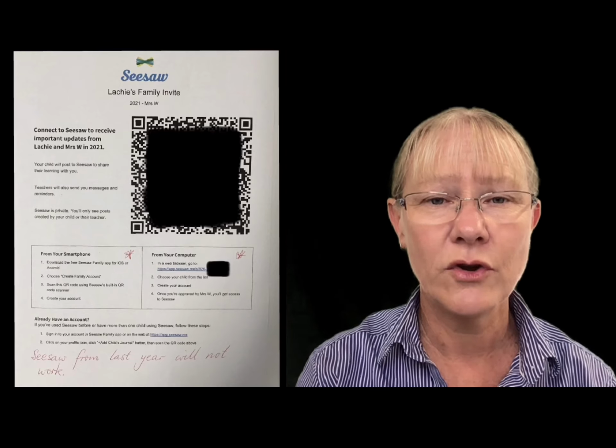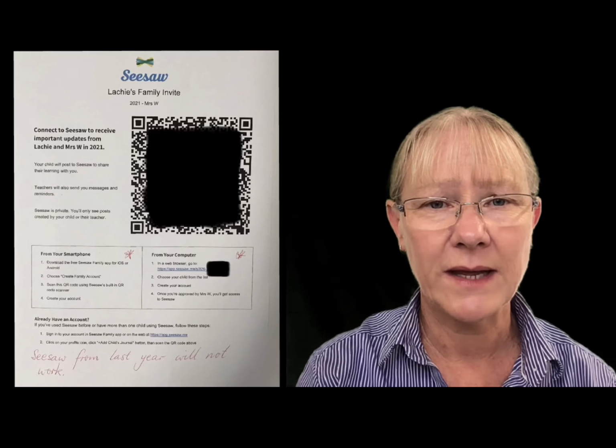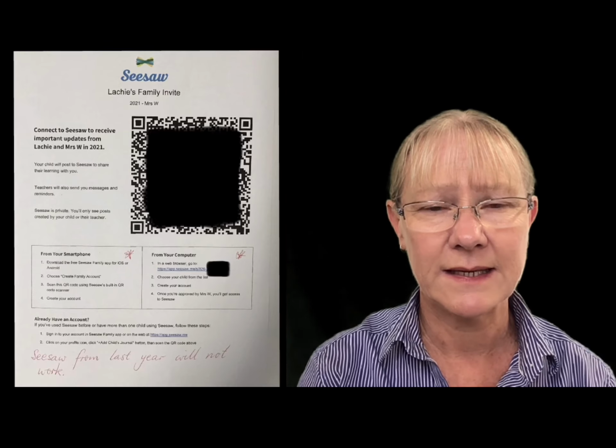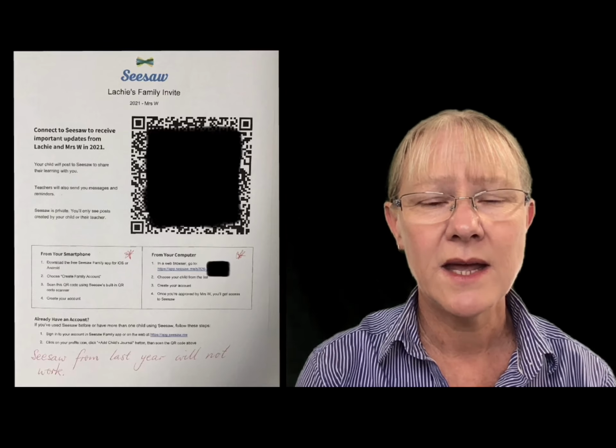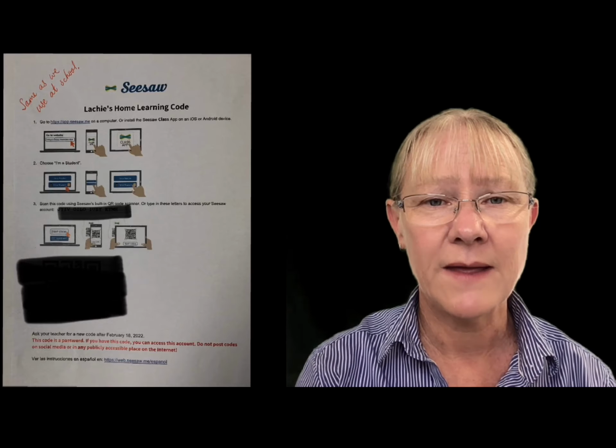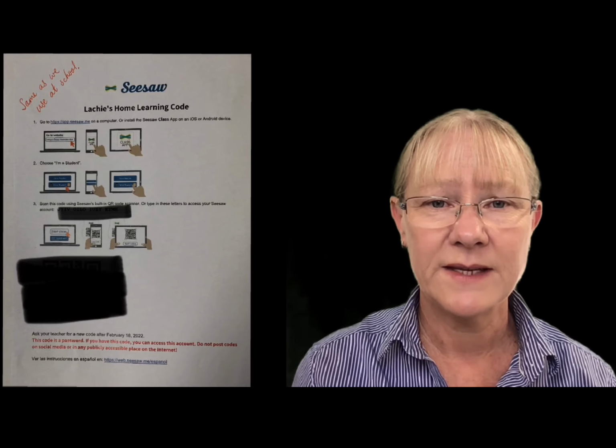Just remember, do not post your family code, QR code for your child's Seesaw anywhere where anyone else can see it. If you post it on social media, everyone in the world is going to be able to see it. The students have got their codes for their Seesaw app in their family practice book. Now this week, because we had the circuit breaker, it became very apparent that the students are going to need Seesaw at home again. Who knows if we're going to have another relapse of COVID and we're going to have more circuit breakers here in Victoria. Let's hope not, but it's always possible that that's going to happen.